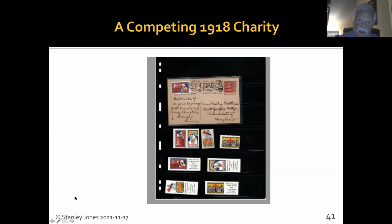It's used. There are the seals themselves, and you can find them perforated and you can find them imperforated. But that's the reason why you can't find a 1918 fully perforated, is they backed away from that sale and didn't want to compete with this charity.